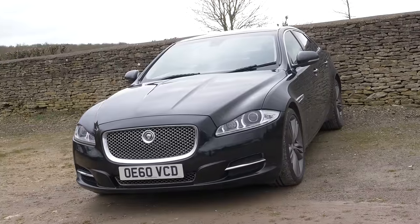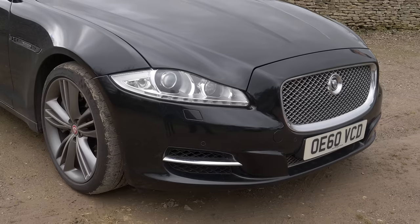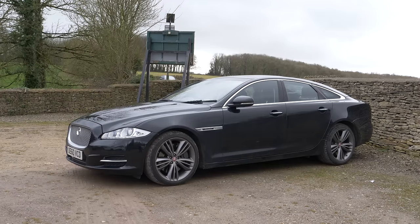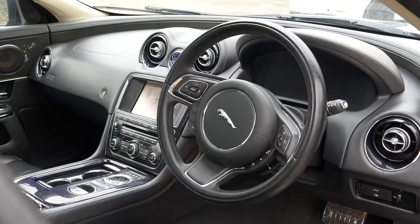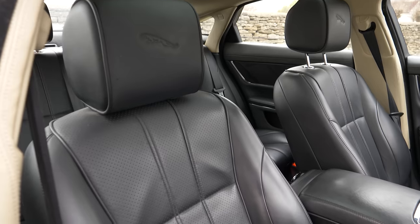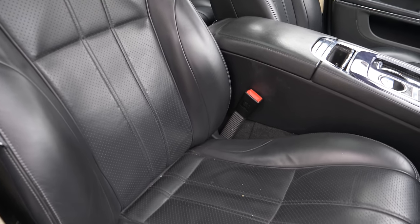Now, Sean is a man after my own heart because, you see, he loves not just the long wheelbase luxury saloon, but also the bargain performance car, because his is a 2010 Jaguar XJL Supersport. What does that mean? Well, the Supersport is one of the variants of the XJL which got the supercharged V8 in it. At the time this car was made, there wasn't an XJR.